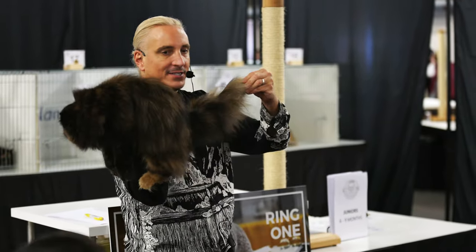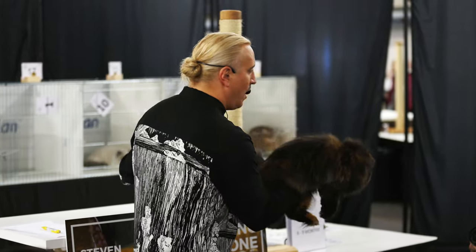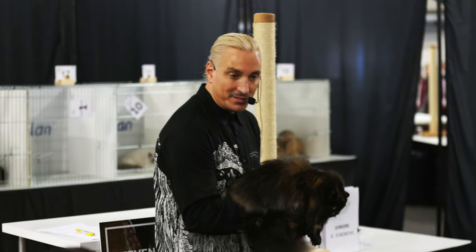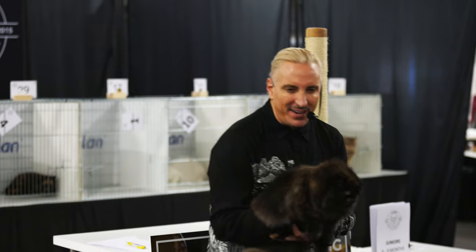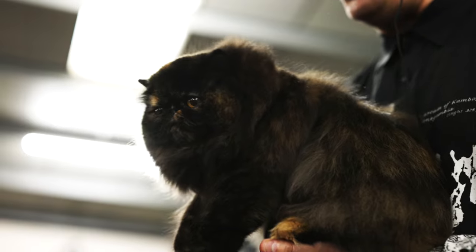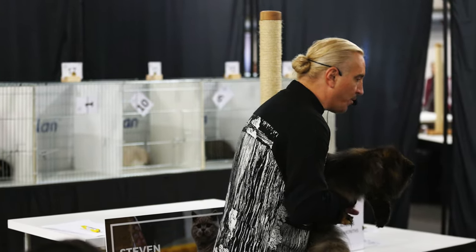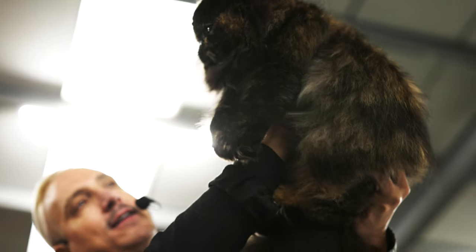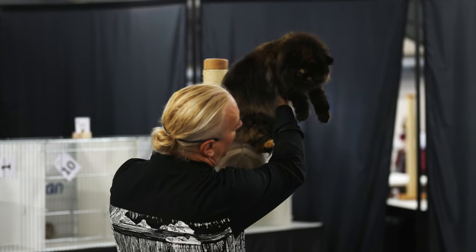Unbelievable grooming and presentation. Remember, this is a beauty contest at the end of the day, right? You can't imagine the amount of weight she has in the nicest possible way. She's heavy, she's strong, she's powerful. She's a bit naughty too. We call these guys the naughty torties. She has something to say at all times, yeah? Super, super example of the Persian breed. And today, my very best all-breed junior.